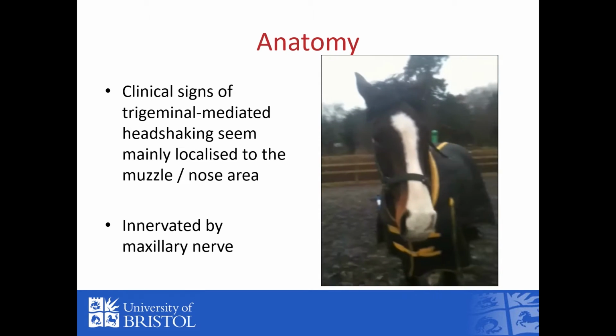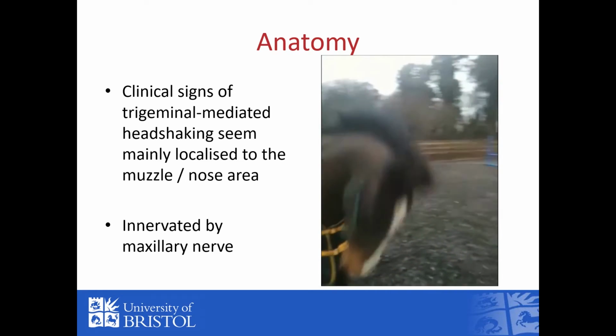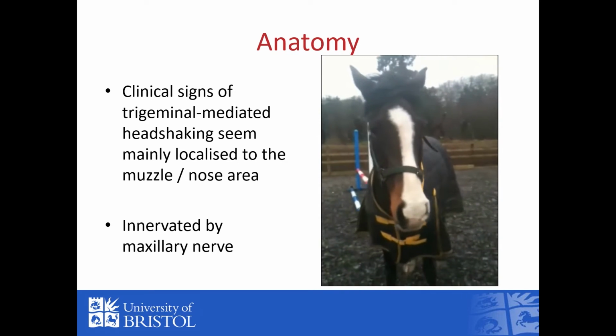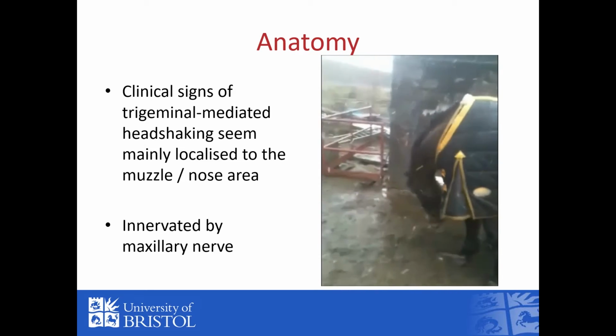And the signs that we see in these horses with trigeminal-mediated head shaking are mostly about the nose, aren't they? And that's the bit that's innervated by the maxillary nerve, and this lady is showing that quite nicely for us. She starts off twitching her muzzle and then she starts to head shake.